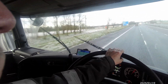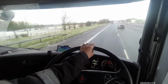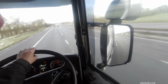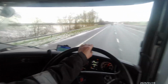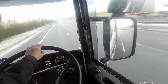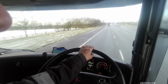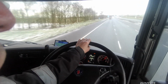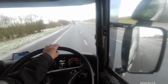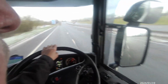Oh, and I'm running out of screen wash again. Well, that'll be topped up now. Wonderful. So, all the joys. I think I had about 5 litres in it yesterday. Just ridiculous how much we're using. So, it's just the amount of salt. What can you say?